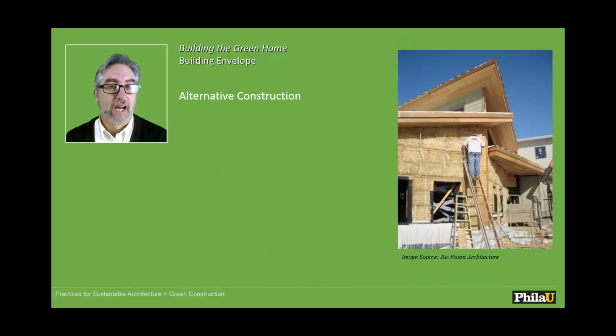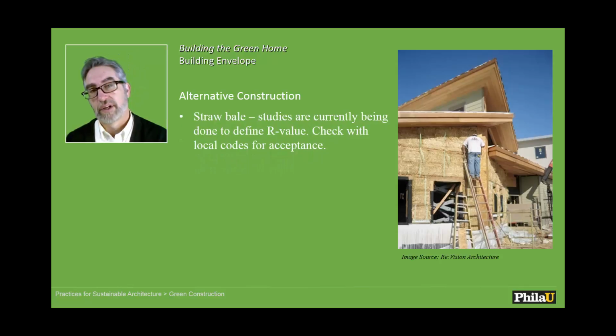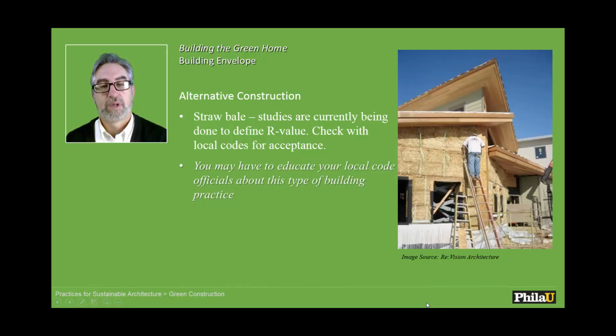Pretty critical. Now, I'm a big fan of alternative construction. One of the big ones right now is straw bale. This is a project I had the opportunity to work on with Revision Architecture. That is a straw bale wall conference room. Notice that, for example, you have to educate your local codes.